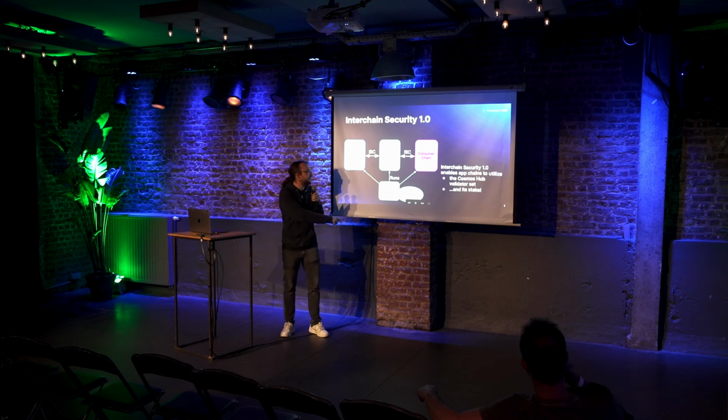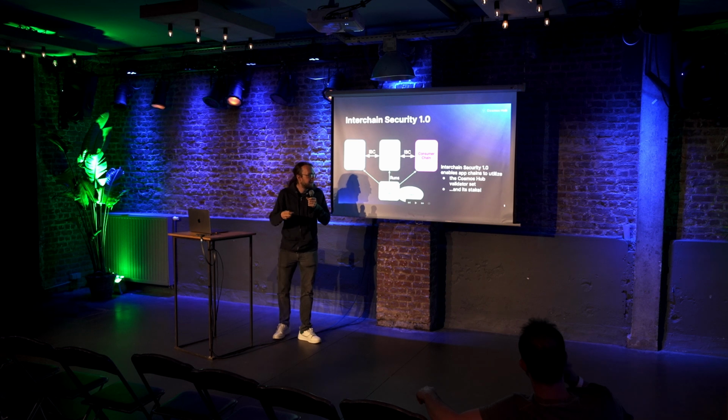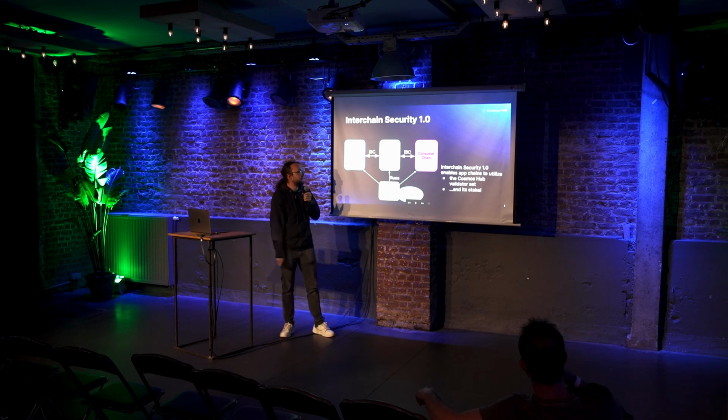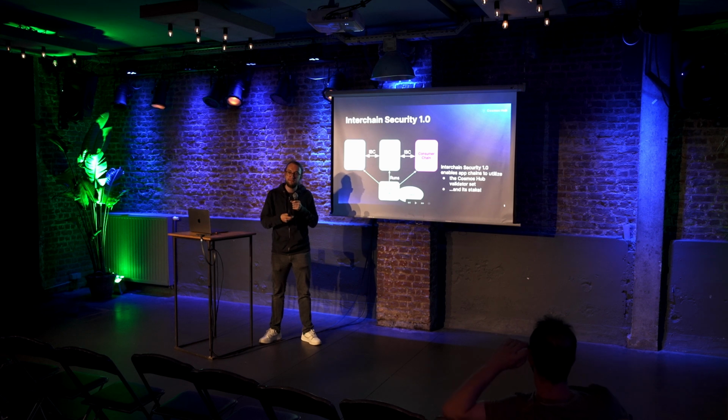And then with Interchain Security 1.0, we allow you to reuse the validator set of the Cosmos Hub. So you can see here, we have the validator set of the Cosmos Hub, and they're running the hub binary, hopefully. And they also have the stake that backs it. So when they misbehave, they get slashed on the Cosmos Hub. And in addition to that, they also run these other consumer chains. And essentially the same validator set and the same stake secures all of these chains.